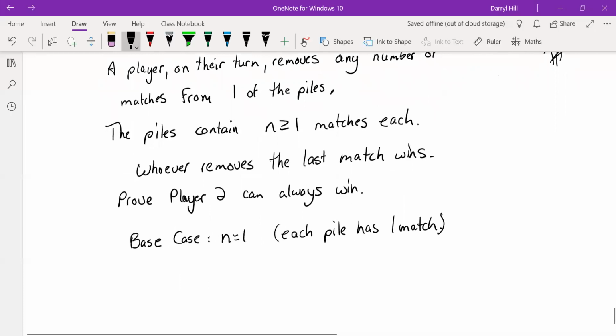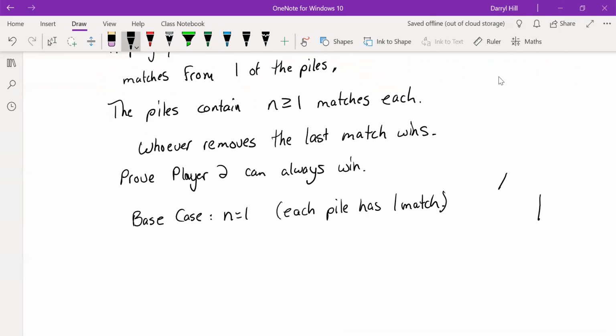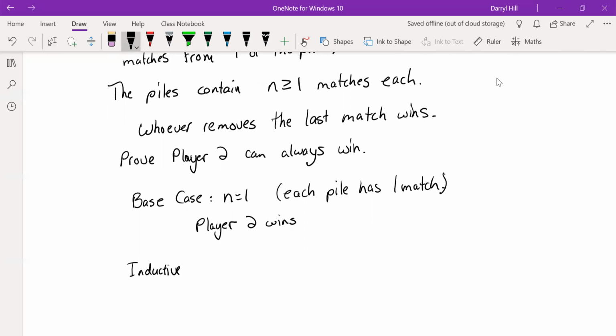All right, so then it looks like this. Player one goes first, picks up that match. Player two picks up that match. Player two wins. And on the other hand, player one could pick up this match, and then player two picks up that match. Again, player two wins. So in the base case, player two always wins. Okay, any questions on that? All right, inductive hypothesis.